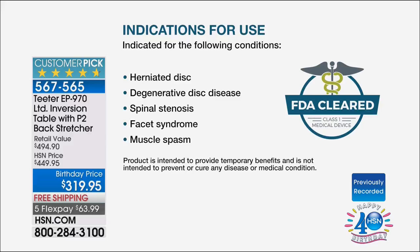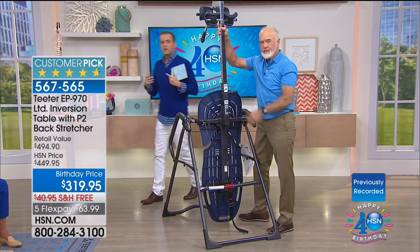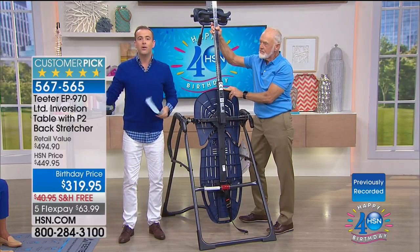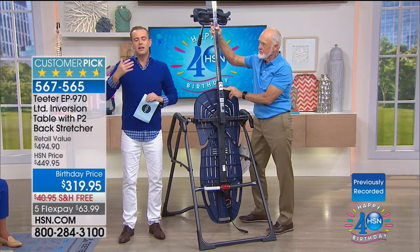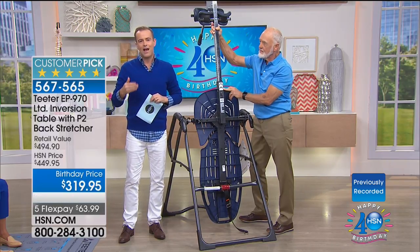If this is you, there is a way to find temporary relief without using the lotions and the potions and the ointments, without taking tablets, doing something that's natural. Because ultimately, when you invert, as I'll tell you, or any host here at HSN will tell you, it does things to you that you think, well, why have I not been doing this for 5 or 10 years? There is a sense of freedom, of flexibility, of relief. It's phenomenal.